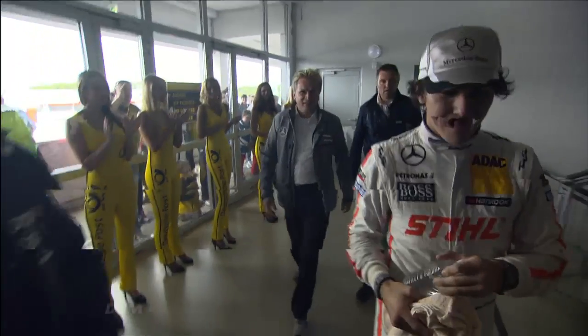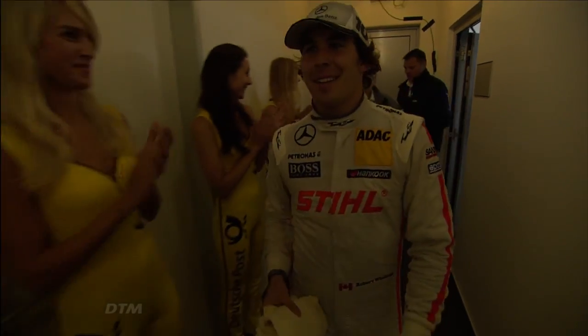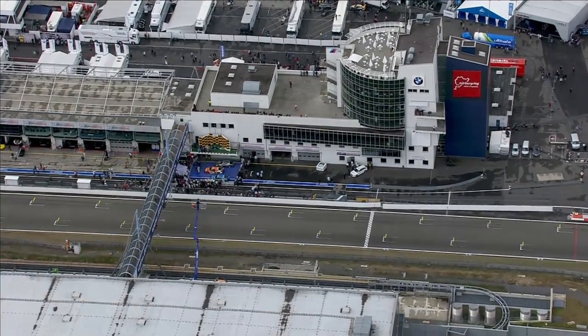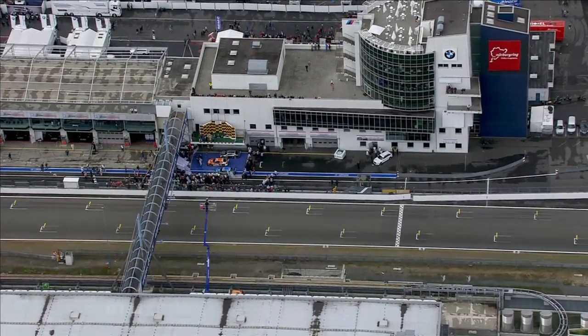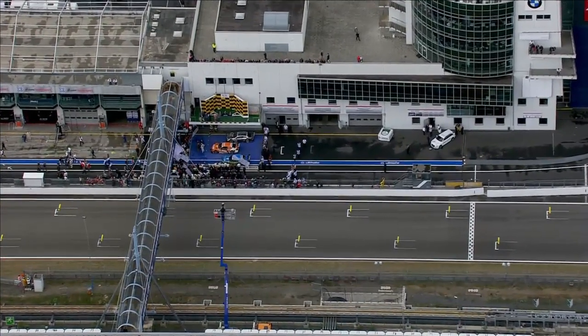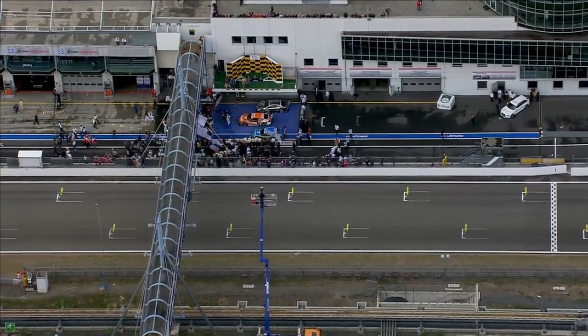Number 1, good feeling for Rob Wickens. So we look down on that main control building there, big press room along the front, and all the various offices, race control and so on, hospitality suites. Jaguar got a big hospitality suite up there. It would be nice to see them at the DTM one day, wouldn't it? Oh, wouldn't it just? Yeah, when it's the right sort of brand for the DTM.